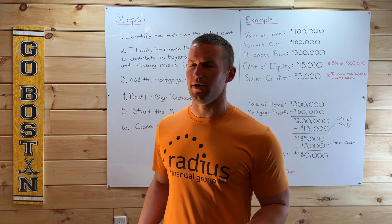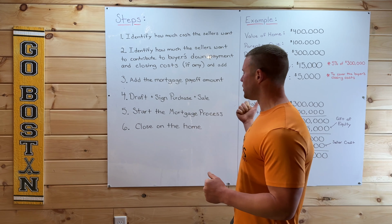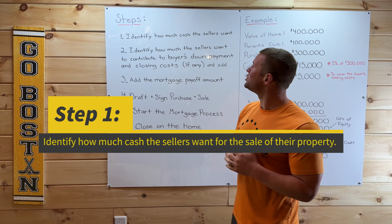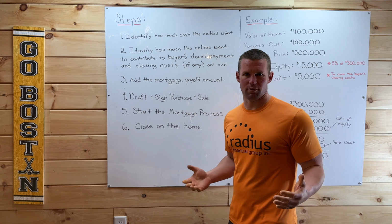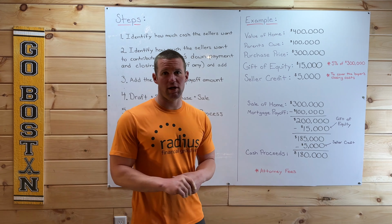Now, let's go through the steps, right? So how do you actually put this into motion? Essentially what we're doing is we're just reverse engineering what we did on the right side of the board here. So the first thing we're going to do is identify how much cash the sellers want to walk away from the closing table with, right? So they're going to sell their home. How much cash do they want? In this example, my parents wanted $180,000.